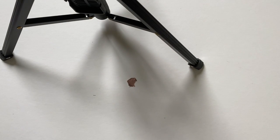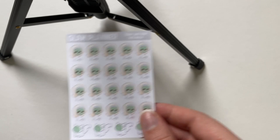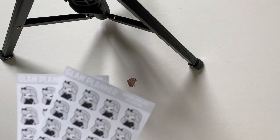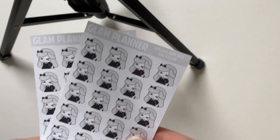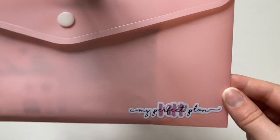I got teeny shopping at Target for if I do any Target orders. I got Teeny and Bop face mask for any pamper days. I got Kisma backache, 2 of those. I thought they were just good general achy stickers.